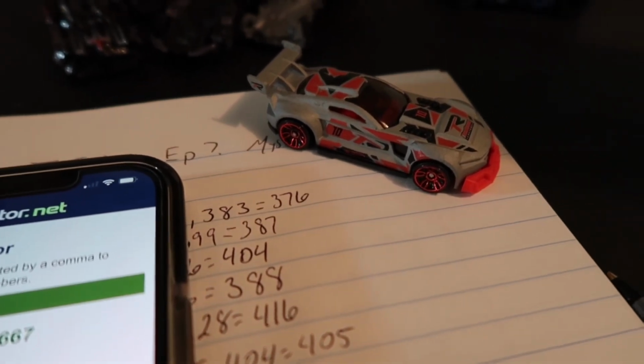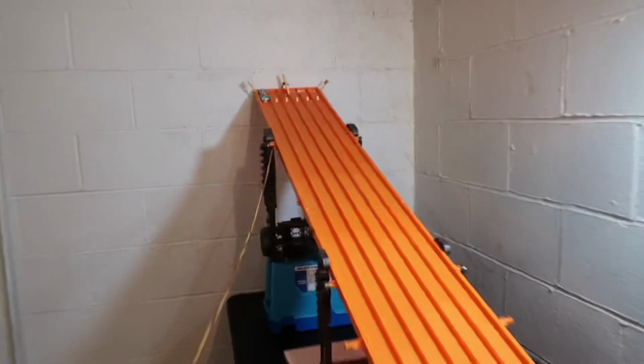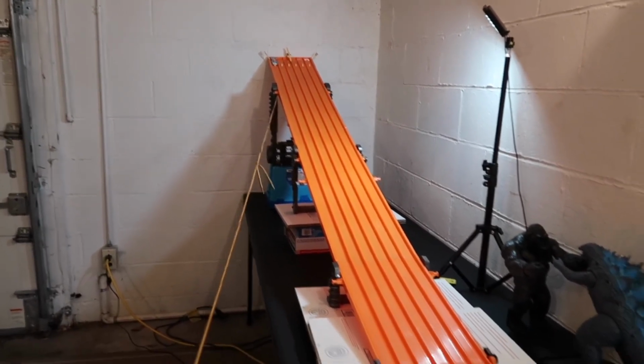Man, this has been one of the best days of the Fastest Hot Wheel. We still have 2 cars to go. Futurismo number 3, you're next. Man, oh man, this has been a great day of Speed Trap Diecast racing. Man, I hope you guys are having fun. Let's go.